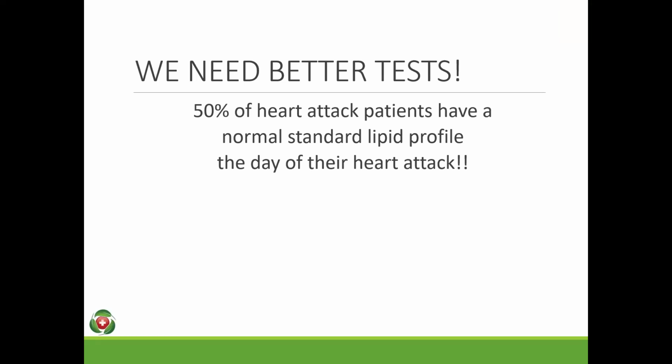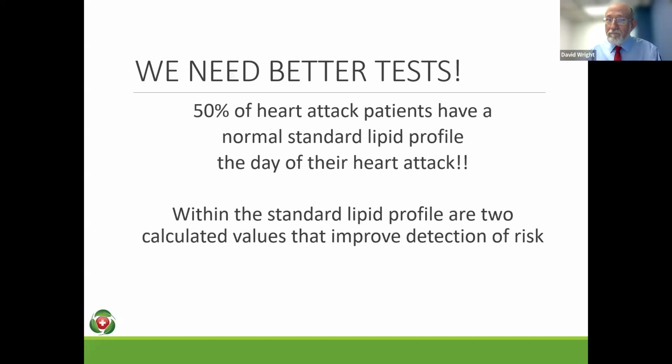But here's why we need more, because half of all heart attack patients on the day of their heart attack have a normal standard lipid profile. Sometimes that's because they're on treatment already, but oftentimes it's because they have what has been called hidden risk. They've got factors even embedded within the cholesterol itself that aren't showing up on the standard test. So we have to do better.